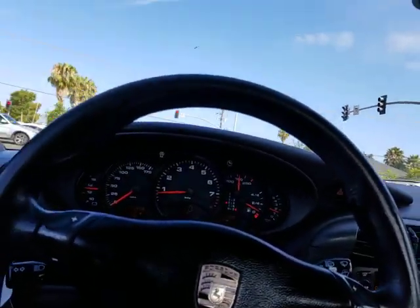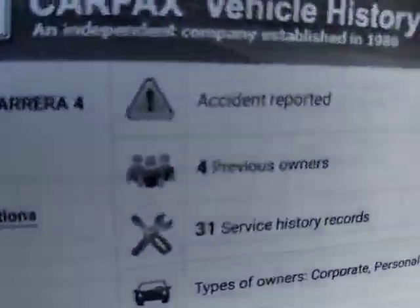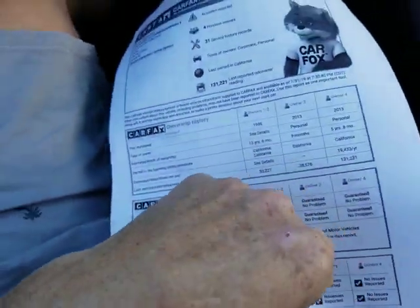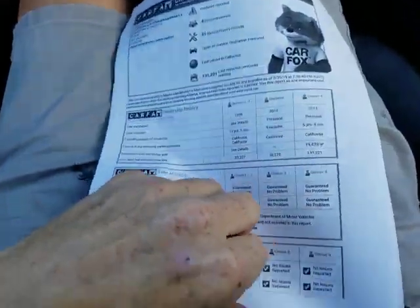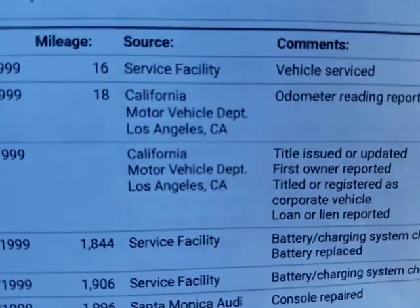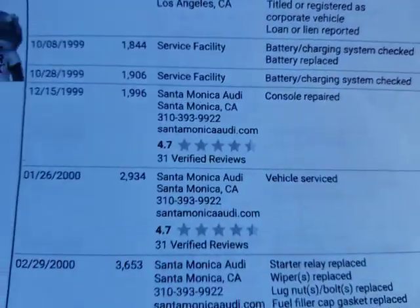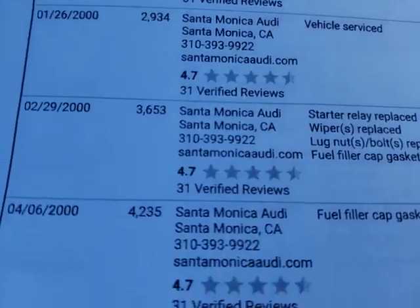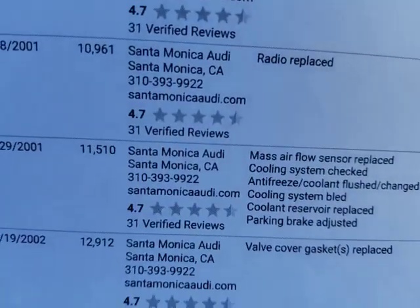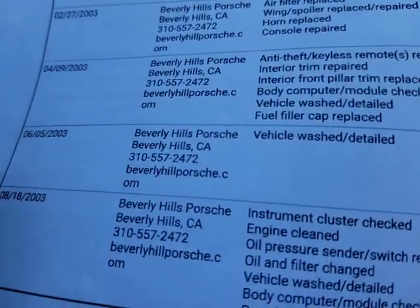What else? Okay, the Carfax. As I said, it shows 1 accident, 4 owners, 31 service history records. I don't have any history myself in my hand or any information about the IMS bearing, so that's one question that everybody always asks. And so you can see it came from California. As you go down the line here, it just shows a lot of dealer service, Santa Monica Audi, all through the line here. So this car definitely was well serviced through the years. As you go, you see Beverly Hills Porsche, and that's pretty much where it ends.